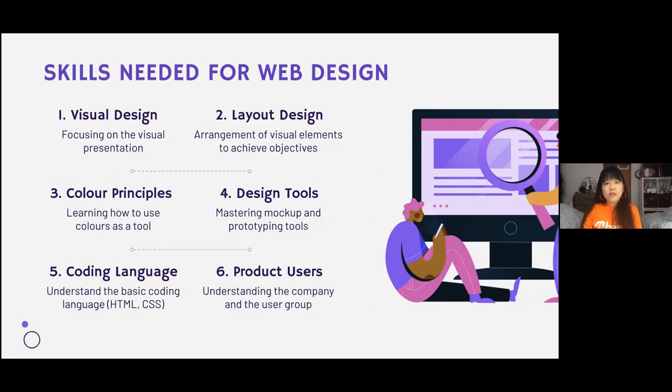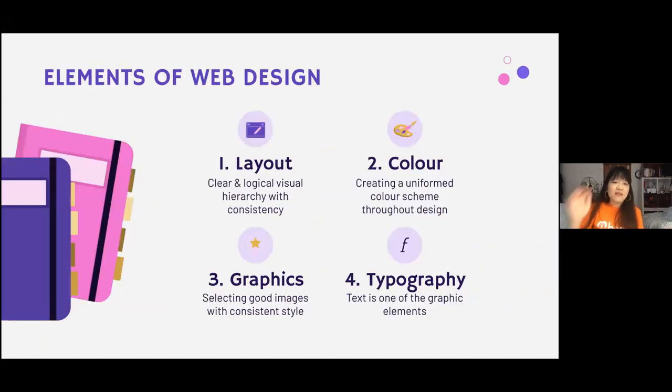So the skill set that's required is mostly the same. But web design is a more complicated art, in my opinion. Yeah, so that's the difference.